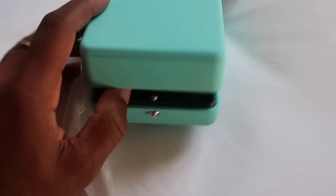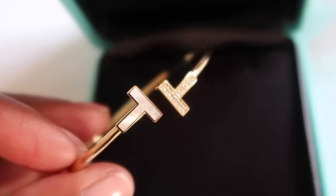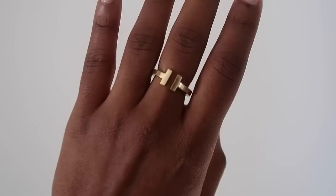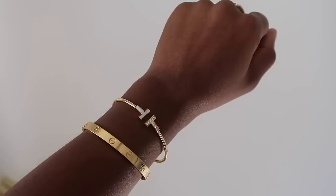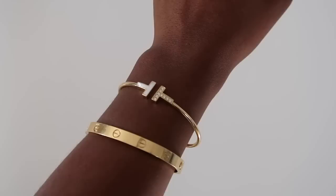Tiffany. All right guys, so here it is. It is the Tiffany gold twist bracelet with diamonds on one side and white pearl on the other side. And I think it's the perfect stack. I do have this Tiffany gold ring, so I feel like it's a nice little stack. Now I just feel like I need one super skinny chain link to finish off this arm party. But I love it. And the price was definitely right for Paris.